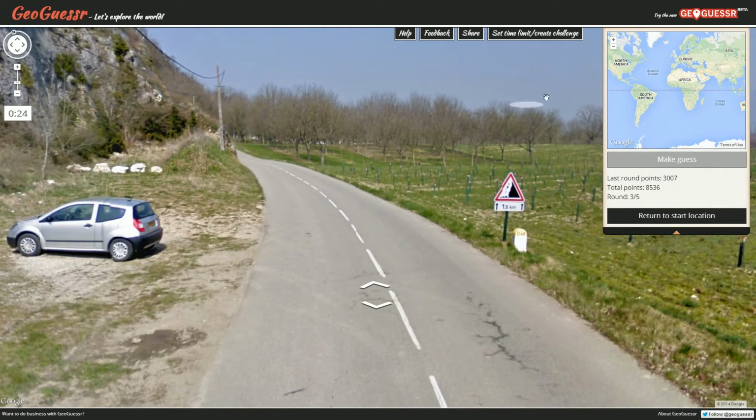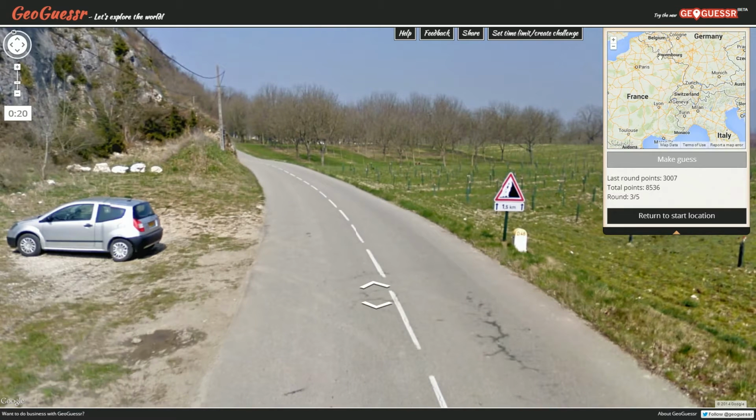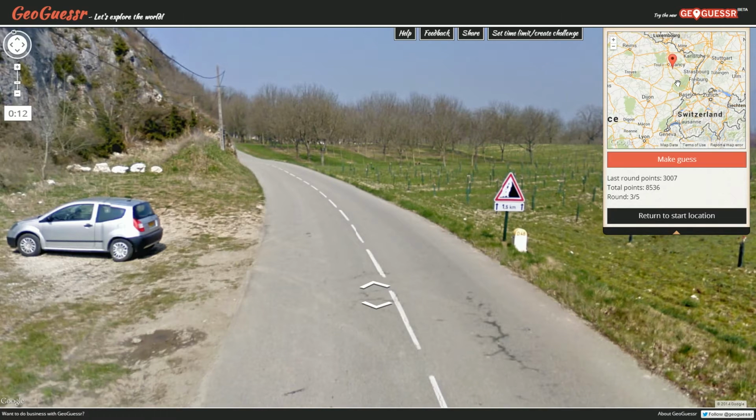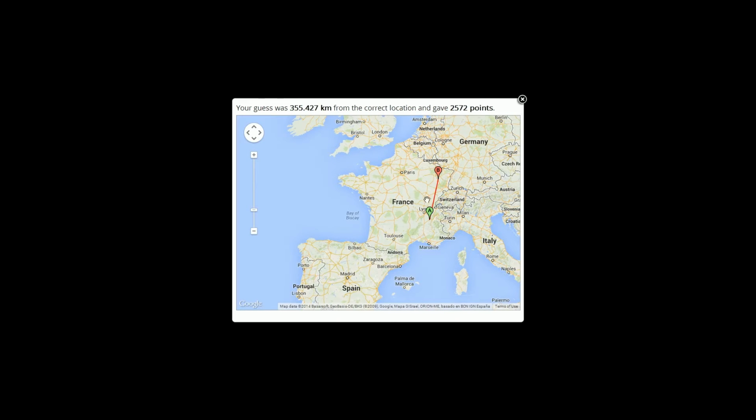You see this car right here with the yellow plates? So let's go to France, and we're going to say we are in between Belgium and Switzerland, probably somewhere like right there, if I had to make the guess. And honestly, we were a little bit lower, but still sort of near Switzerland.